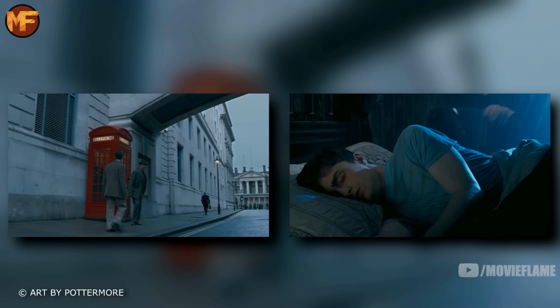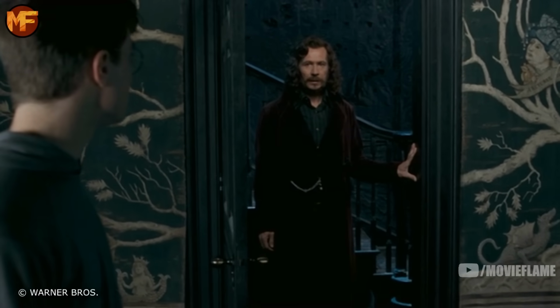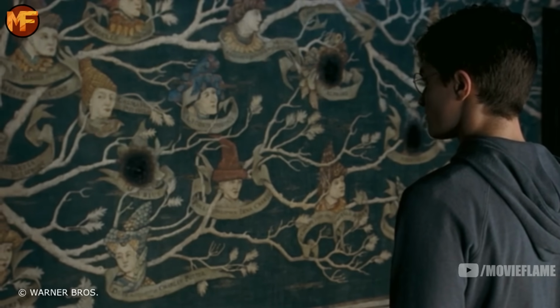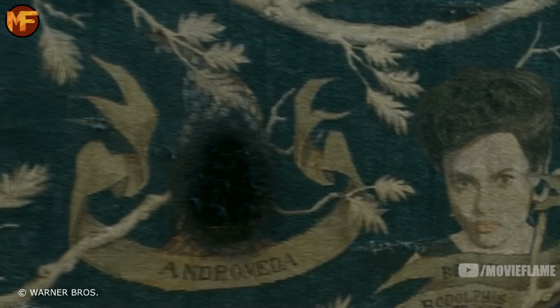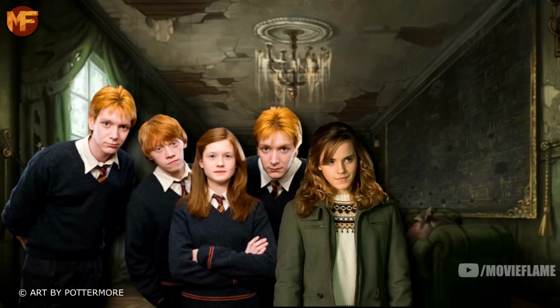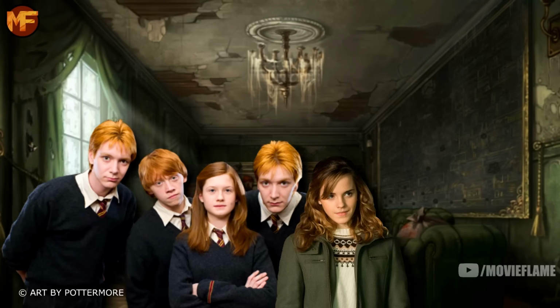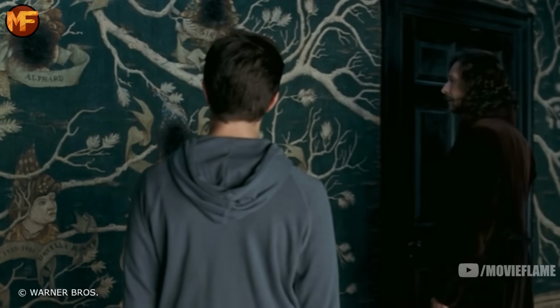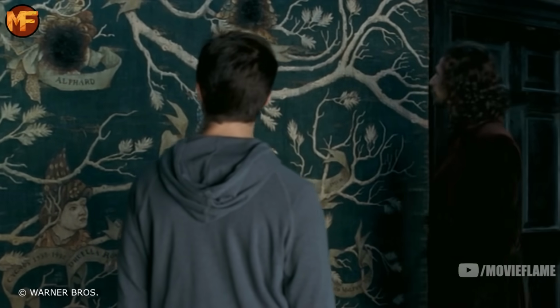In between these two scenes, we also get a moment that in the film took place during Christmas break rather than summer break like in the book, and that was the introduction of the Black family tree. Instead of just Harry being there though, Ron, Hermione, and the Weasley kids were there as well. Also, the family tree was just on a tapestry in the book, but in the film, it was literally on the walls as the wallpaper.